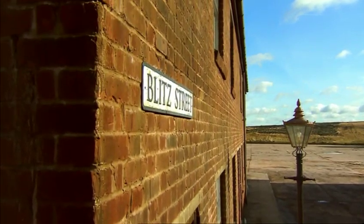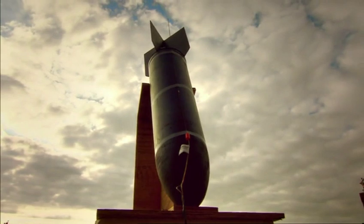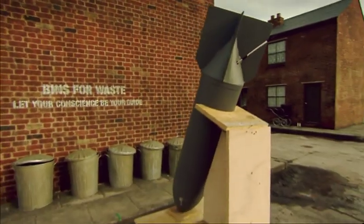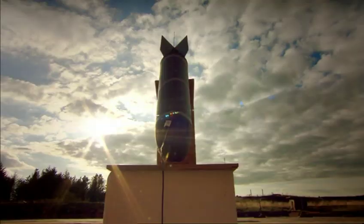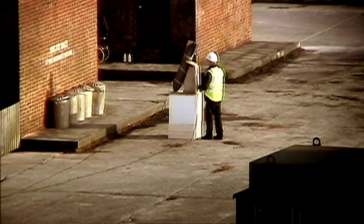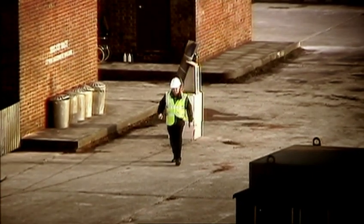On our Blitz Street, a copy of a German SC-50 bomb is in place. It contains 25 kilograms of high-explosive TNT, and it's going to help us to find out the effects of those bombs deployed on that first raid of the Blitz. This is the most dangerous time. Project manager Ian is preparing the detonation. He won't even wear a watch in case it sets off the bomb.